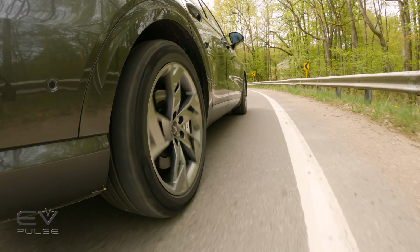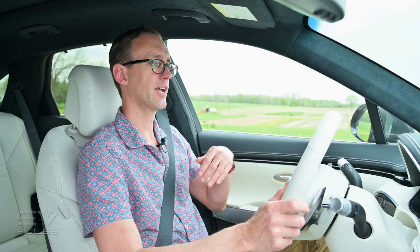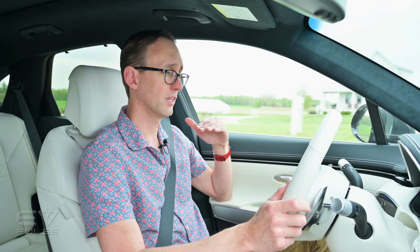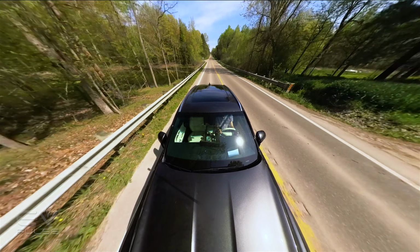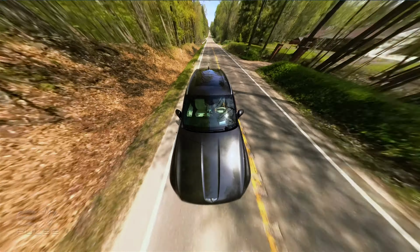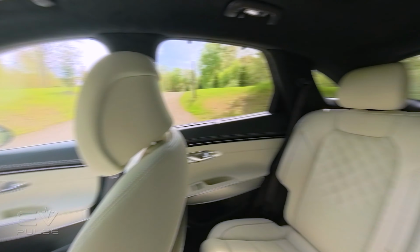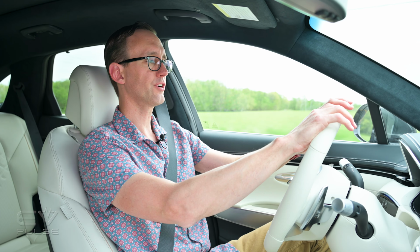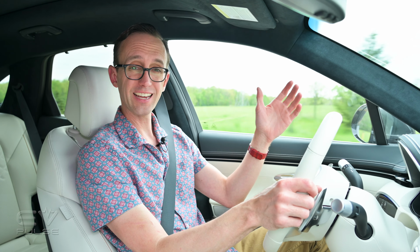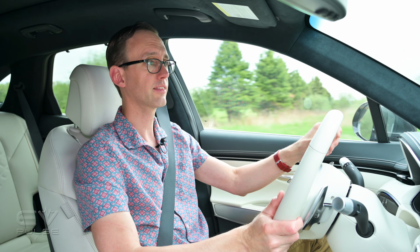Now, the trade-off for that is the body does teeter-totter ever so slightly over bumps or while you're braking or accelerating. And I think stiffer dampers would help level things out, but I would not want those if it degraded the ride quality, because I love the smoothness and the quietness of this vehicle. And of course, you do get standard active noise cancellation, which keeps this interior about as quiet as a bunker. You also get a standard leather-wrapped steering wheel that feels fantastic in your hands, super soft leather, and it's got a nice meaty grip to it. I like that a lot.